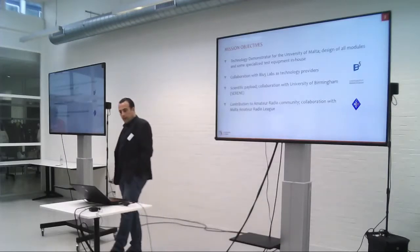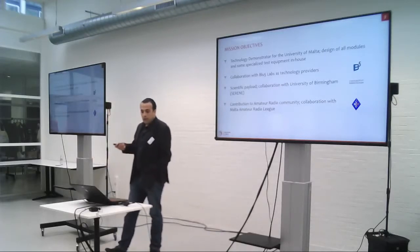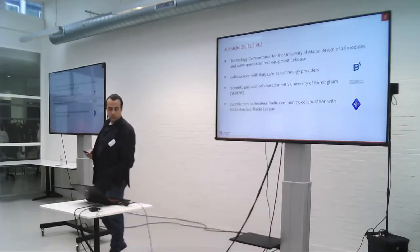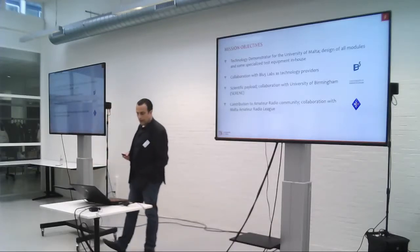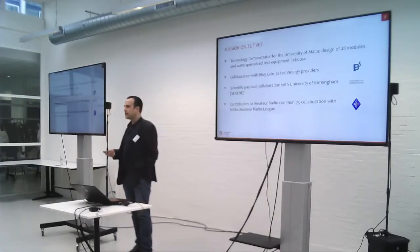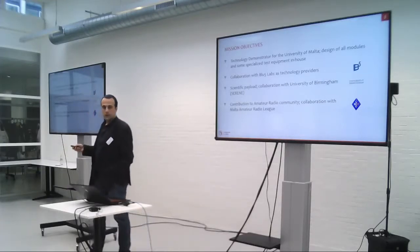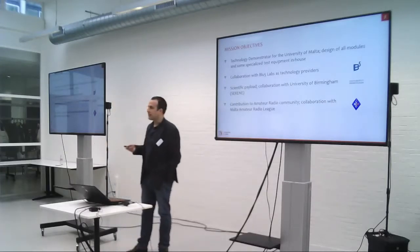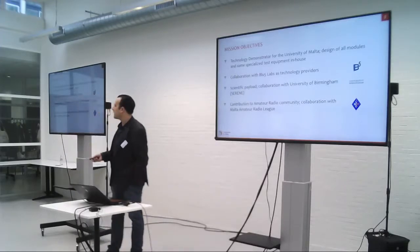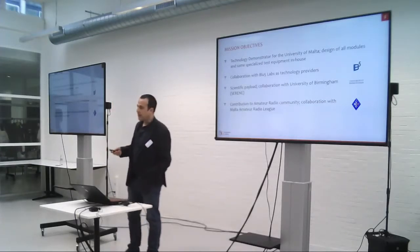Four main missions here, primarily to serve as a technology demonstrator for the University of Malta. All design of all modules, even some specialized equipment, is being done in-house. We're collaborating with a local company, Blue 5 Labs, as technology providers. We're collaborating with the University of Birmingham. I believe Jonathan was here last year speaking about the development of an ionospheric sensor, which we will probably be hosting as our scientific payload. And finally, we would like to contribute to the amateur radio community by sharing the data from our scientific payload mission with the general amateur community.